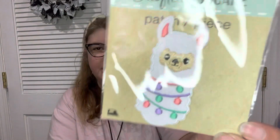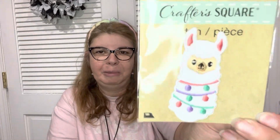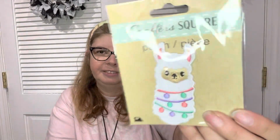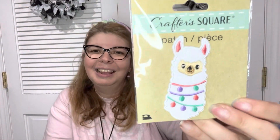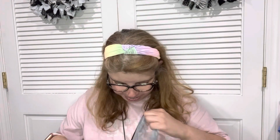And then I found this llama. I prefer to call them alpacas because I love alpacas, even though they're like cousins. But he's so cute. Look at the little iron-on patch. And I know that's very random. Very, very random.